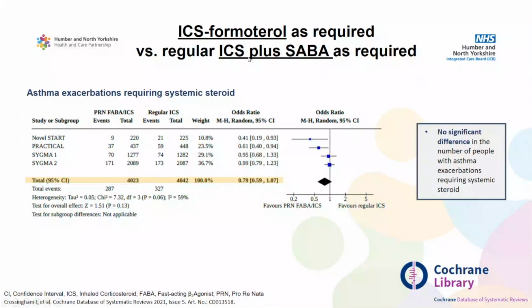When we compare it in a clinical trial setting to regular low-dose ICS, so the typical kind of preventer plus SABA reliever, compared with as required ICS formoterol, so just as needed with no maintenance doses, we can see a trend overall to favoring just as required ICS formoterol, compared to regular ICS with SABA reliever. And in fact, in some of the studies, we could see that it was superior in terms of reducing exacerbations.